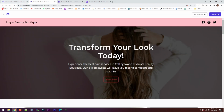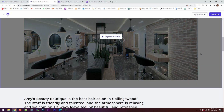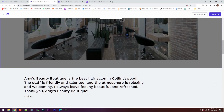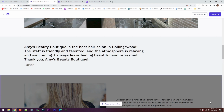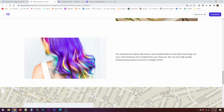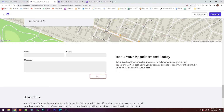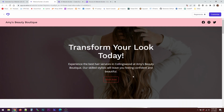While Durable delivered on its promise to generate a website in 30 seconds, I wasn't super impressed with the results. It didn't ask me for a lot of information, so the website it generated really felt robotic and pieced together. Almost like it was thinking, these are the elements of every service-based website, let's make sure to add them in. I found the placement of the sections very odd, like having a map in the middle of the page. Things didn't really flow together, and the overall color scheme was odd to say the least.